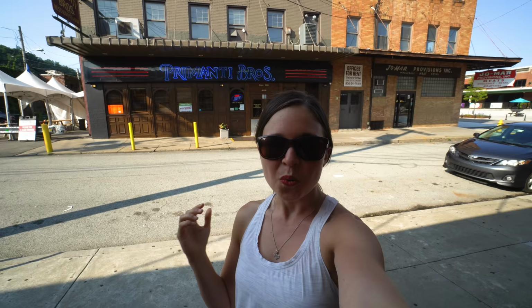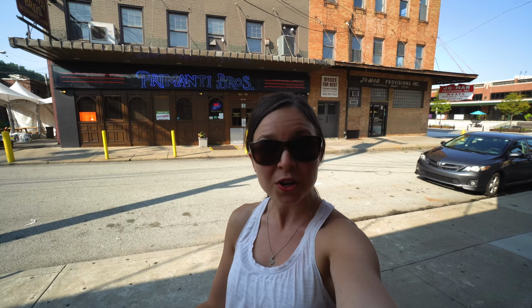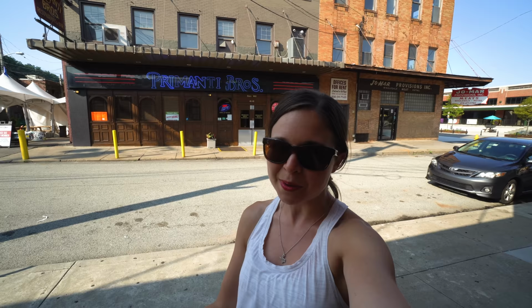One of the most iconic businesses here in the Strip District is Primanti Bros, which opened up in the Strip District in 1933 as a sandwich cart to feed the workers in the area and quickly expanded to a storefront. It's one of the most popular touristy restaurants here in Pittsburgh, and we've heard mixed things about it, but the history of it's pretty cool. The sandwich is very unique, and we figured when in Pittsburgh, we gotta give it a shot.